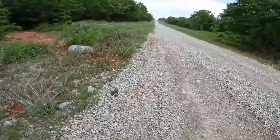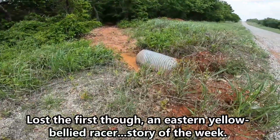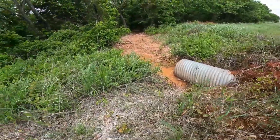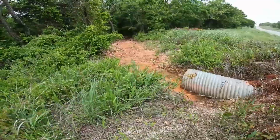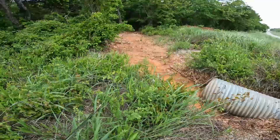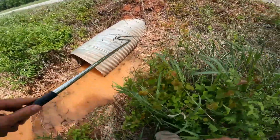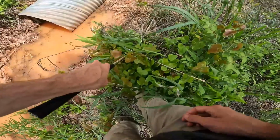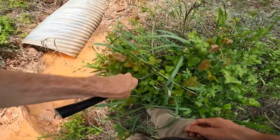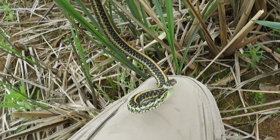Oh no! Where'd he go? Didn't see him go past the Smilax patch, but who knows. Damn. Alright, still not skunked.